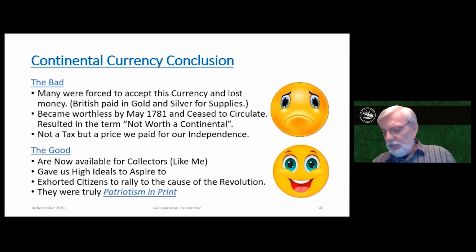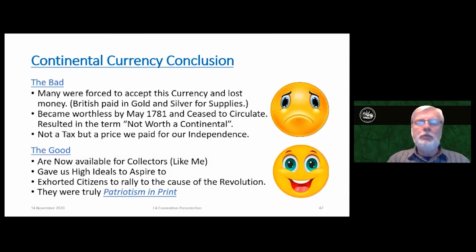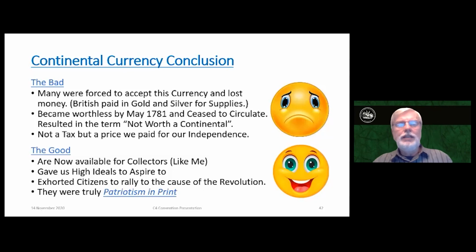So just want to mention a couple things. There was good and bad to Continental currency. It is a fun thing to collect. It's a lot of fun when you look at these vignettes and you look at what they mean and you think about them and you feel like, well, this is what these people were thinking then. So it's a neat series if you want to get into it. And they're fairly readily available in all kinds of shapes and grades, so you can buy them cheaply or you can go for top notch and spend a lot of money too. So it's for any collector who has even a small budget.